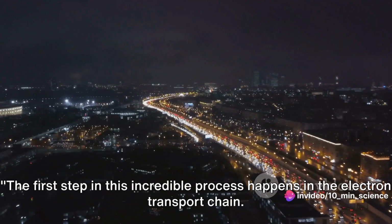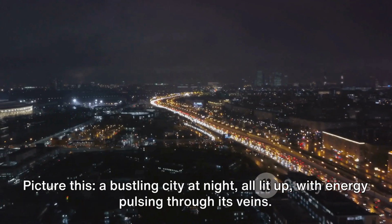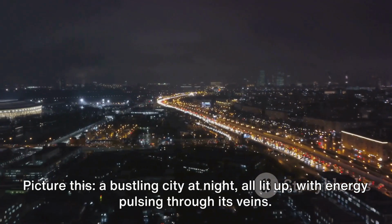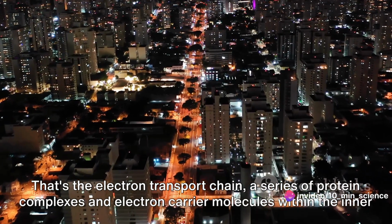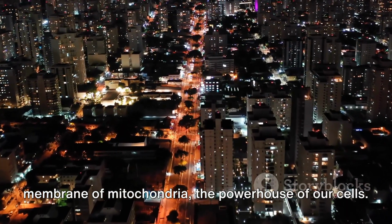The first step in this incredible process happens in the electron transport chain. Picture this: a bustling city at night, all lit up with energy pulsing through its veins. That's the electron transport chain, a series of protein complexes and electron carrier molecules within the inner membrane of mitochondria, the powerhouse of our cells.